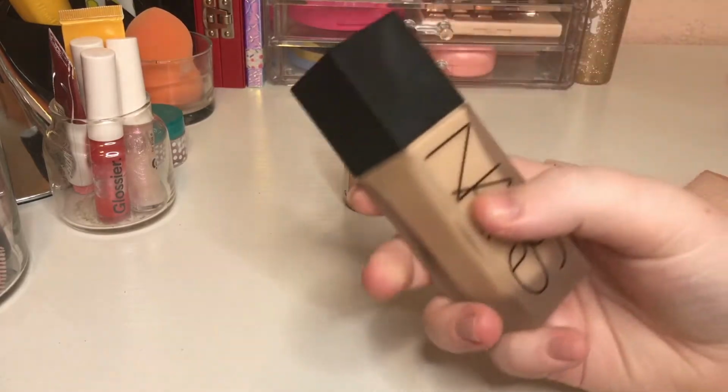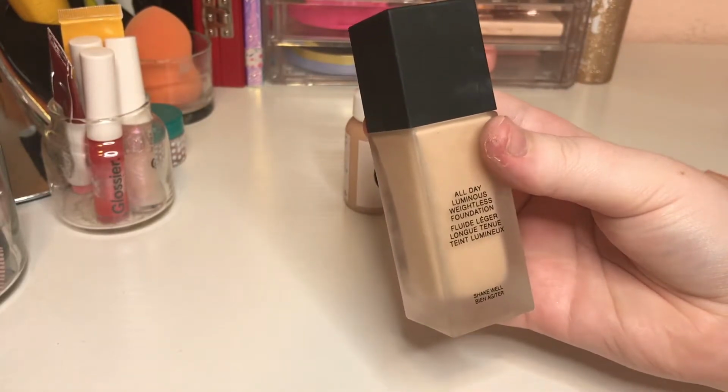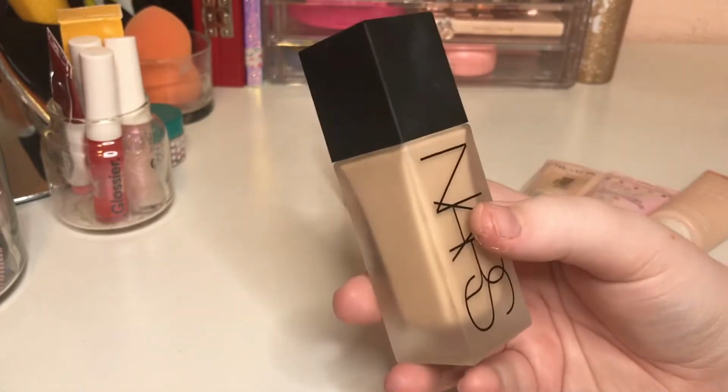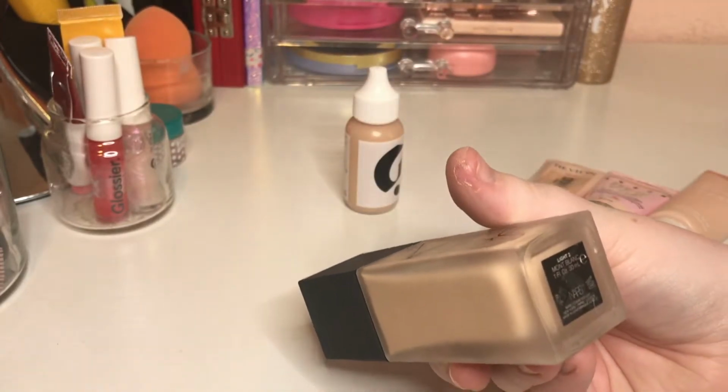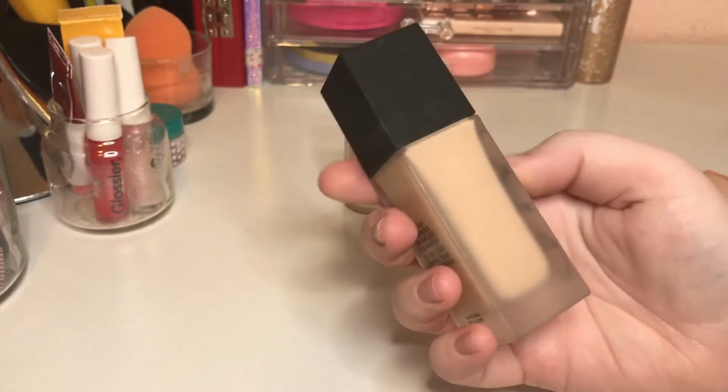My next foundation is the NARS. This is the All Day Luminous Weightless Foundation. I also got this at a discount store, I think it was at Marshall's, and this is in the color Light 2 Mont Blanc. This is more of a watery foundation.